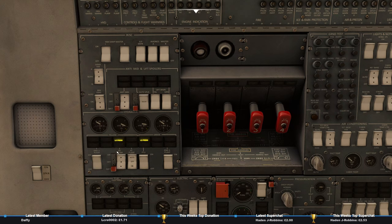Very, very good. Very slow approach speeds, which reminds me, I forgot to set. So look at this, it's all included here. We're going to go for VREF. The only problem is if you press this, it does bug your target speed all the way down, which I don't want yet. I want to do 250.